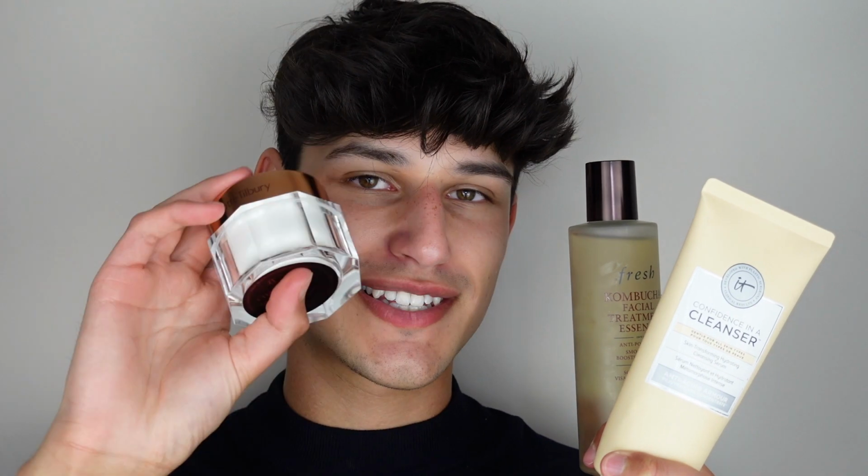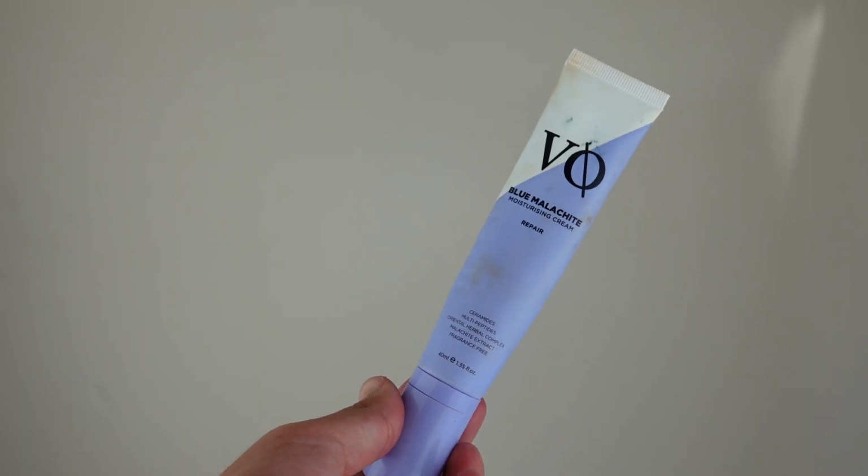So now that I've shown you my top 3 skincare products that I use pretty much every single day, the Charlotte Tilbury Magic Cream, the IT Cosmetics Confidence in a Cream, as well as the Fresh Kombucha Facial Treatment Essence, I thought I'd show you the other creams and other skincare products that I do use and that I really do like. So the next cream I'm going to show you is the Vita, I never know how to pronounce it, I think it's Vitamascus. Anyway, I'm just going to say VQ. The VQ Blue Malachite Moisturising Cream.